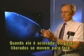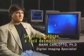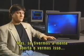If you look at the video very carefully, you'll notice there's a flash of light. And that flash of light is probably the thruster engine on one of the shuttles. When you have a thrust effect, the thrusting of the gases move out, and that hits the object and makes the object move also. If you're a skeptic, it's easy to brush off. But if you're open-minded and you see this, there's something weird about it.